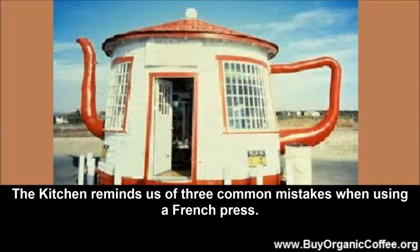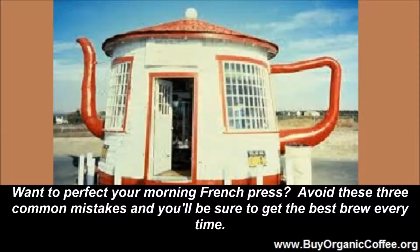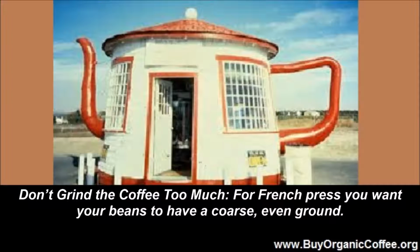Mistakes using a French press. The kitchen reminds us of 3 common mistakes when using a French press. Want to perfect your morning French press? Avoid these 3 common mistakes and you'll be sure to get the best brew every time. Don't grind the coffee too much. For French press, you want your beans to have a coarse, even ground.